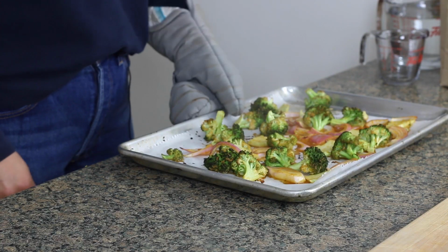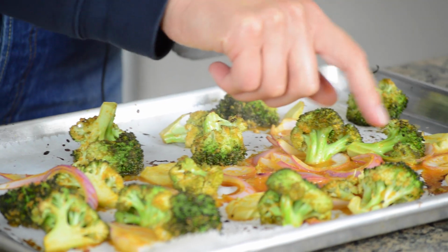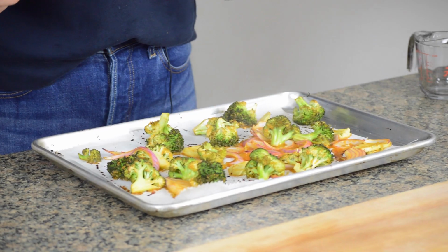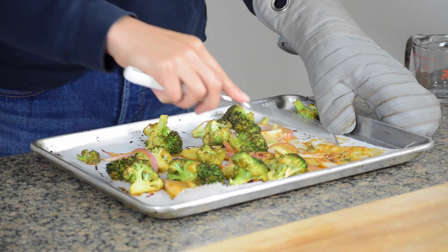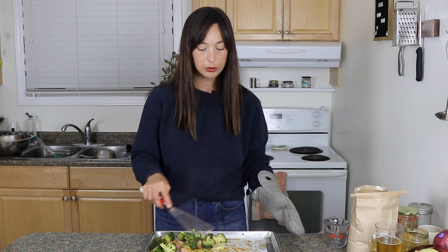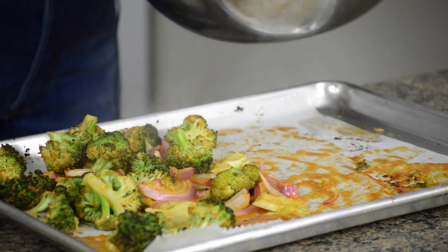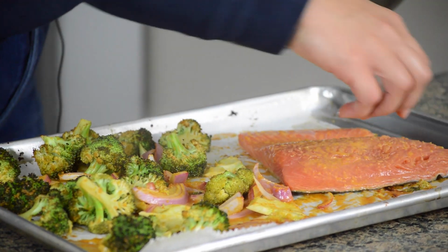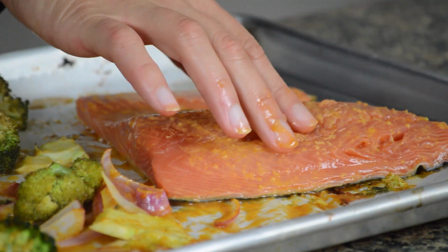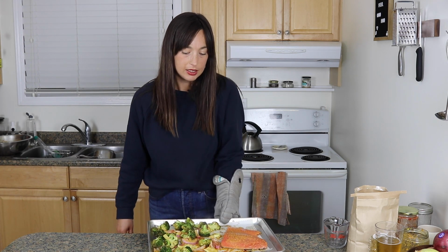So, as you can see, things are starting to get a little bit soft. There's even a few brown bits forming, but it's far from done. What we need to do now is just move all this stuff over, still keeping it nice and separate. And then I'm just gonna plop the salmon on right there. This is a big piece of salmon, but we're really hungry, aren't we? And then that goes right back into the oven for another 10 to 12 minutes.